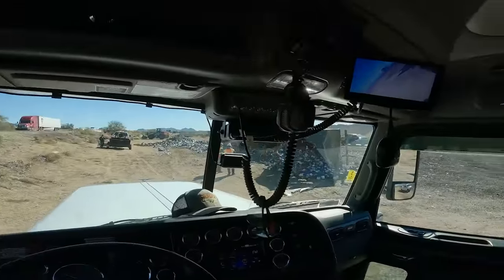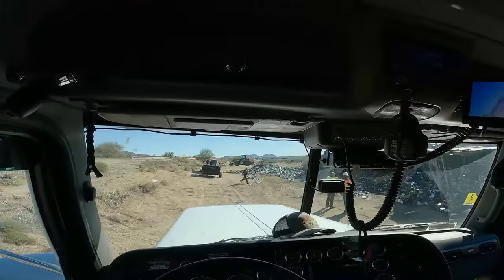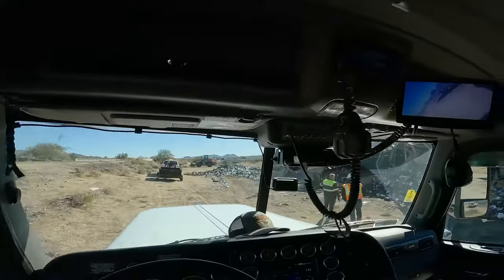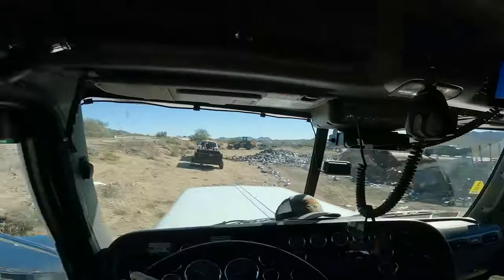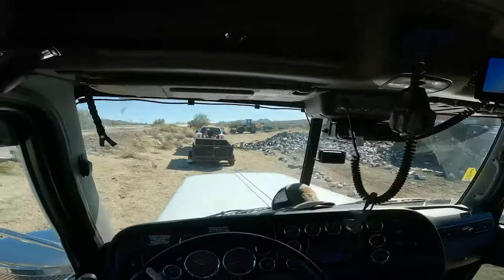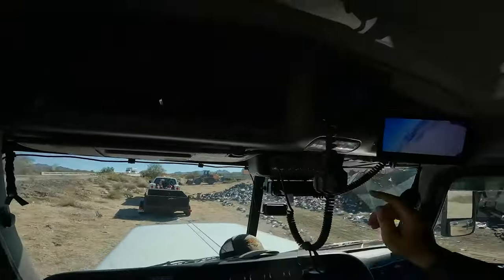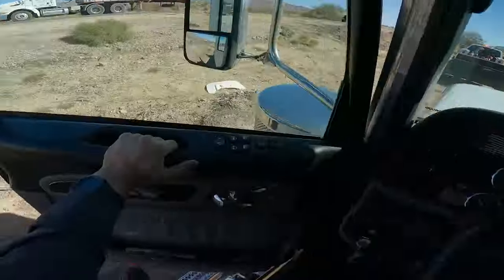All right, I'm going to get the rotator alongside the trailer here. Probably going to end up single lining the truck just to make it a lot easier to work with. We're not dealing with a lot of weight here.